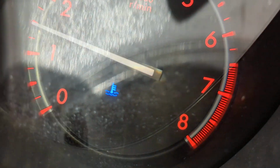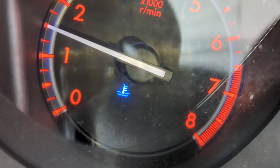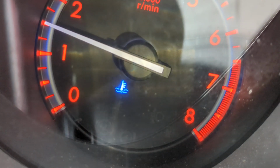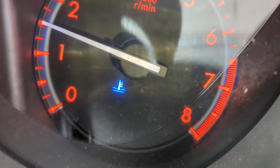Show you a couple of warning lights. Let's start off with that blue one right there. That blue one is your temperature gauge. So it's going to be blue when the engine's cool and it's going to remain on. That's normal. It's going to go away when the engine warms up. That's normal. And it'll be red if it's overheating. That's not normal. Be on the lookout for that.